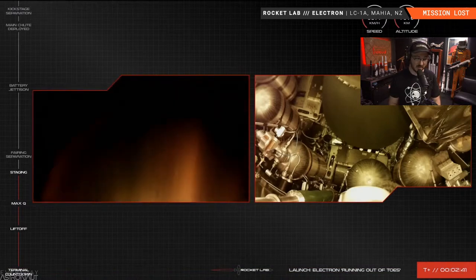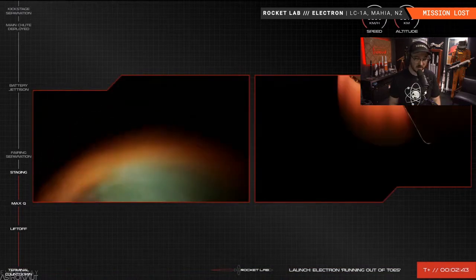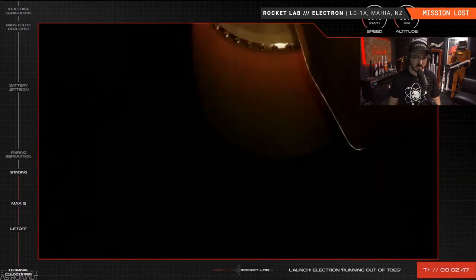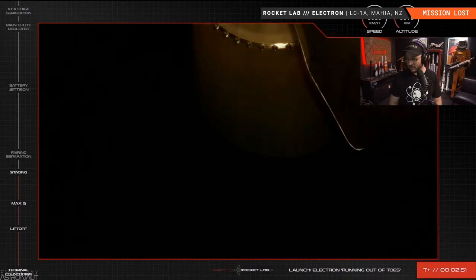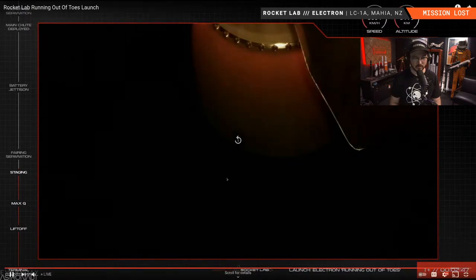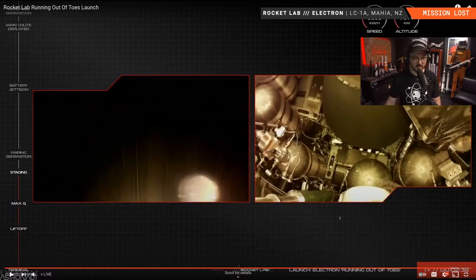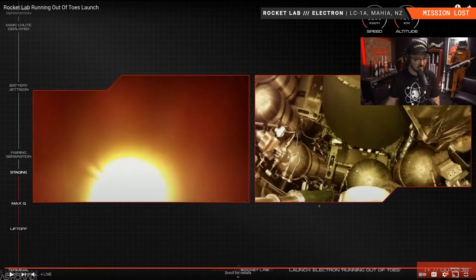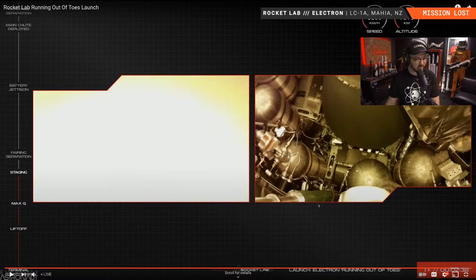I mean, it looks like it. And then the stage is shut down. Confusing lighting zone. As you've seen, we've had a successful MECO and stage separation. No, there's been no ignition. Yeah, let's go frame by frame here, see if we can see anything of any significance.